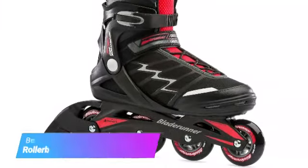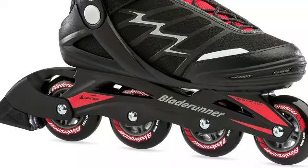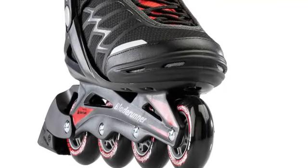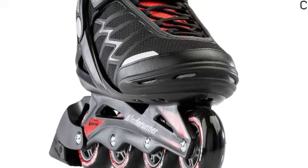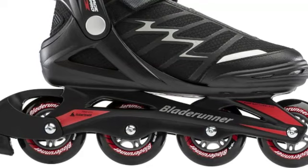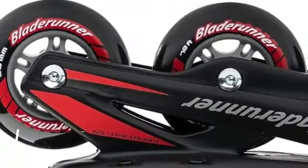Next up, we have the Rollerblade Men's Advantage Pro XT. The Rollerblade Advantage Pro XT is a budget-friendly recreational skate that still affords comfort and durability. It's equipped with a padded liner and supportive shell to keep feet securely in place while picking up speed. The skate's cuff buckle, 45-degree strap, and laces promote extra stability and support.